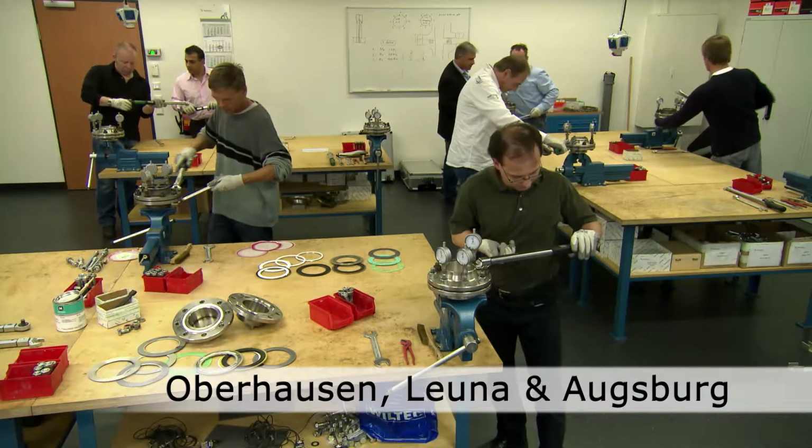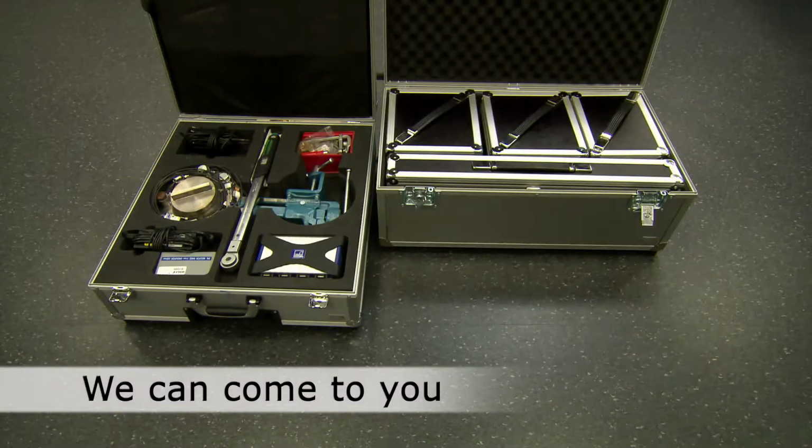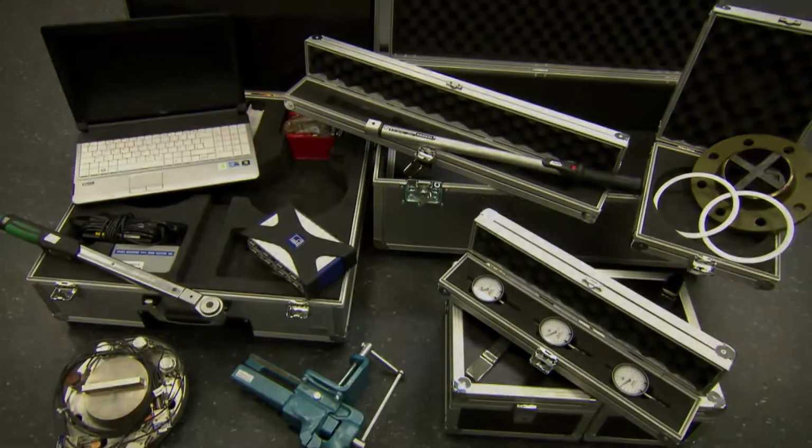Kempchen training takes place at our sites in Oberhausen, Leuna, and Augsburg. We can also come to you on request. Our complete training equipment is portable and can also be used in your company.